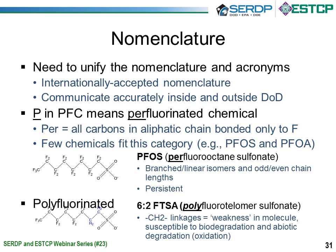When you drop down to the bottom chemical on this page, there you see the polyfluorinated fluorotelomer sulfonate. So this is a polyfluorinated material, as mentioned. It doesn't have all of the hydrogens replaced by fluorine. What's interesting to note about those CH2 linkages in blue is they basically represent a weakness in the molecule, and molecules that have this weakness as part of their chemistry and part of that tail are susceptible to biodegradation and abiotic degradation processes such as oxidation.